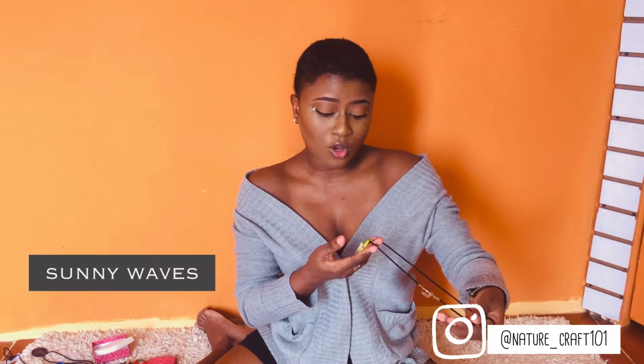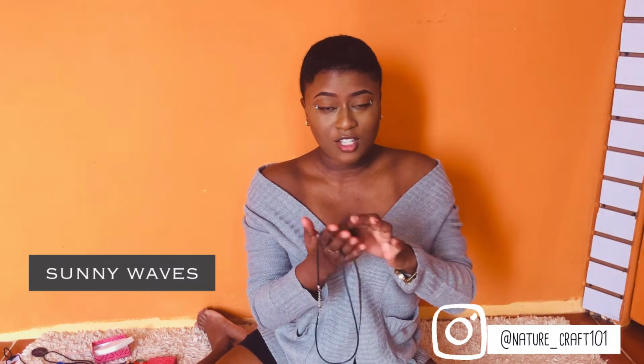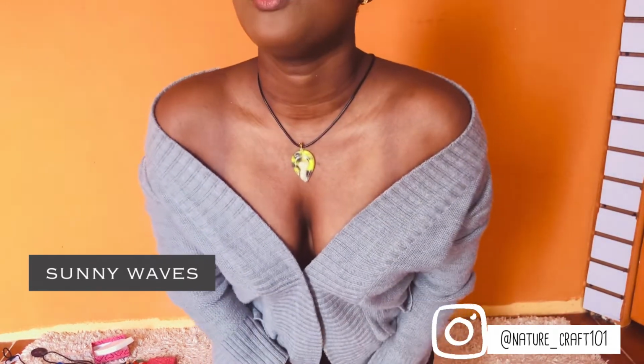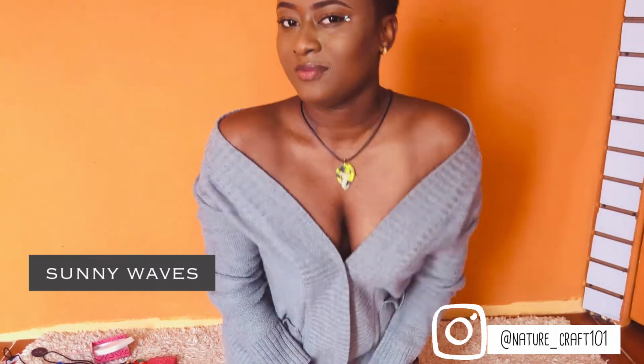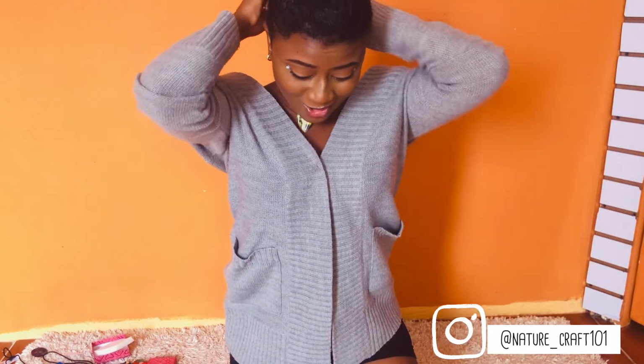This one here is called Sunny Wave. Sunny Wave is also beautiful. It has this highlighter effect, a stone within a stone. They're beautiful. Sunny Wave is beautiful. I said I like the other one, which was Future something. I like that one, but Sunny Wave is a vibe too. These are all good with my outfit so far.